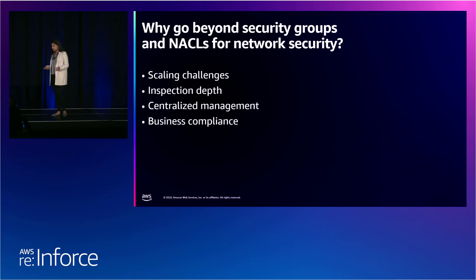Then there's centralized management. So here, if you have larger organizations, of course, we're looking at managing hundreds of VPCs across hundreds of accounts. So that can be a bit messy. It can become very complex. So again, you can look at using tools like AWS Firewall Manager to centrally manage all of those firewalls across all of your accounts. You can also have tools like AWS Network Firewall or third-party tools, and there you could use a centralized security team. The last one, business compliance. So here, some customers have business compliance requirements which mean they would need to go beyond security groups and network ACLs.